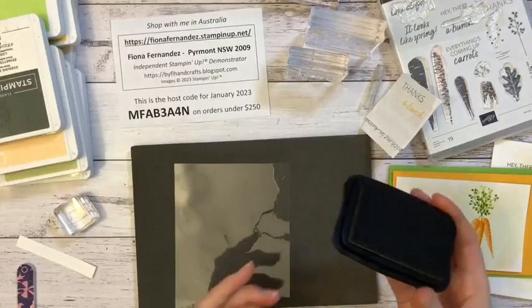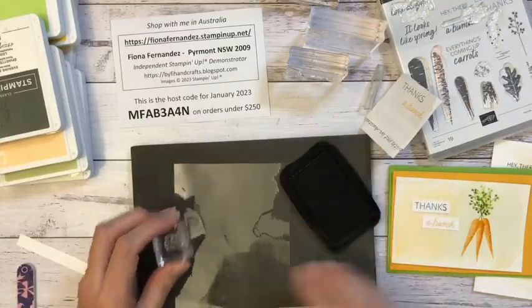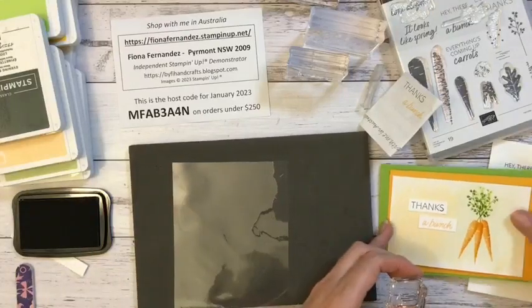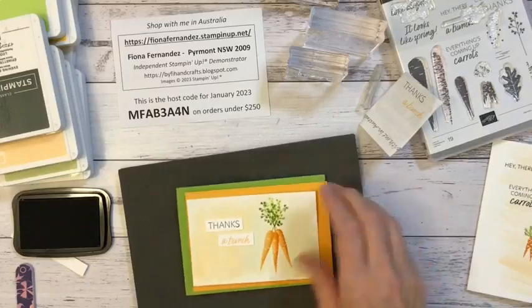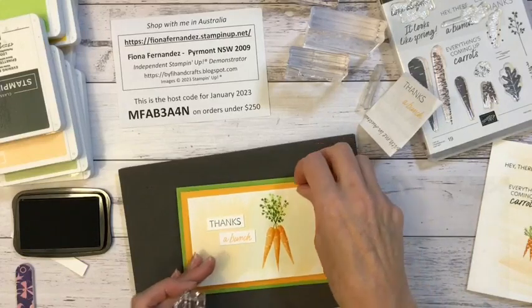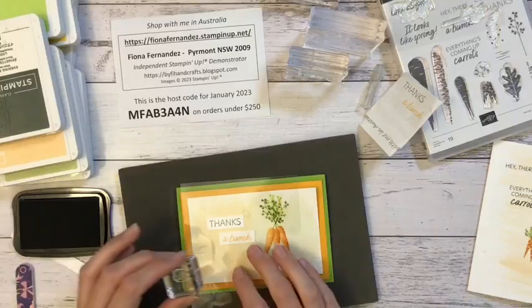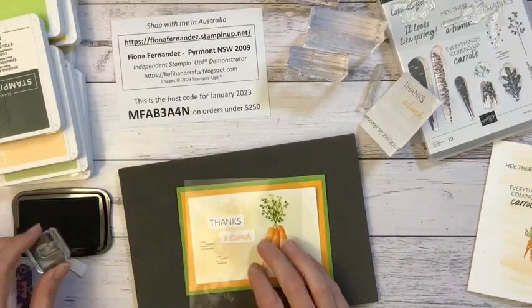And this may not work because it's not the right ink for plastic, but I just want to give it a go. Let's just go like this and see if this works. Just to get a visual rather than stamping on my card. Just going to stick it on there. See if it works, just to get a feel for it, you know.